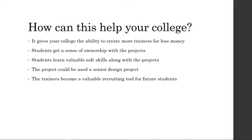Well, there's a few things here. Number one, it gives your college the ability to create more trainers for less money. And that's very important for applied engineering programs. Students get a sense of ownership. They learn valuable soft skills along with their projects. The project can be used as senior design projects. That's another advantage of it. And then the trainers become a valuable recruiting tool for future students.